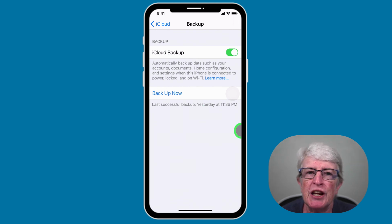That's pretty much it. If you're having or have had issues with iCloud backups, make sure to try these steps. The most common reasons are you're out of space or your device was not connected to a stable Wi-Fi connection.